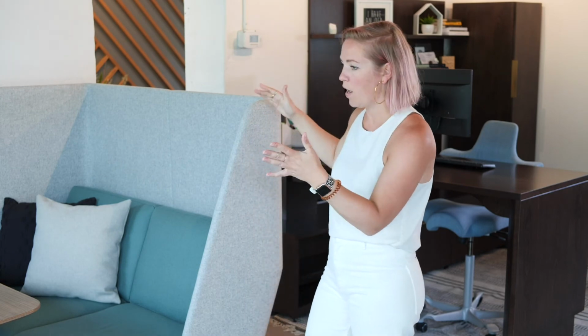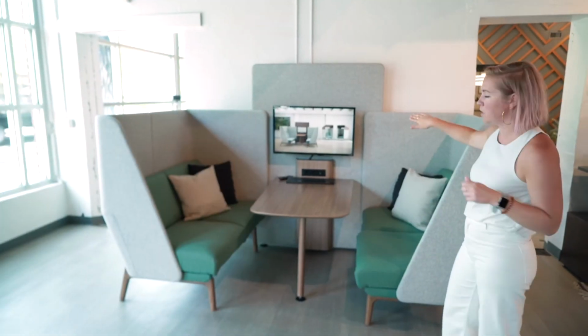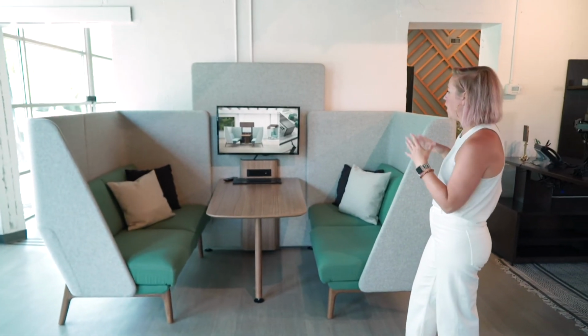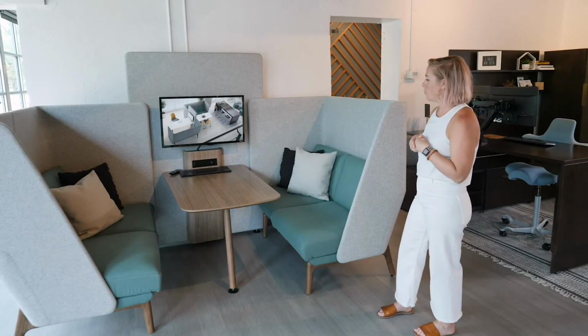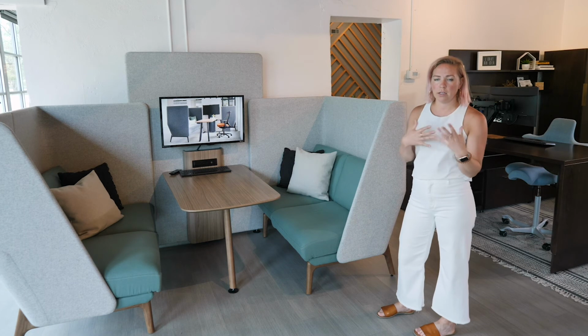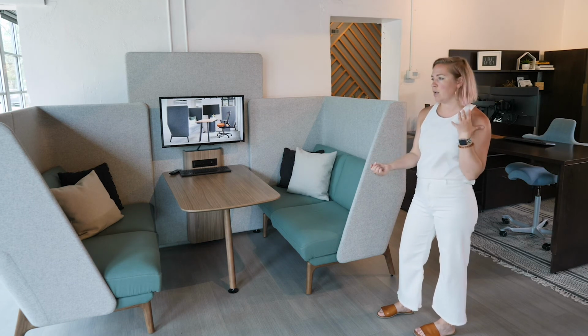We can add 2 guest chairs or a task chair here instead if we need to make this more of an office or a workspace than a huddle room. We can add more privacy onto these. We can extend the length of the side panels. We can even add shrouds over the top, again, for more privacy. We can even add casters onto the bottom and push bars to, again, encourage that mobility and enable people to be able to move around.